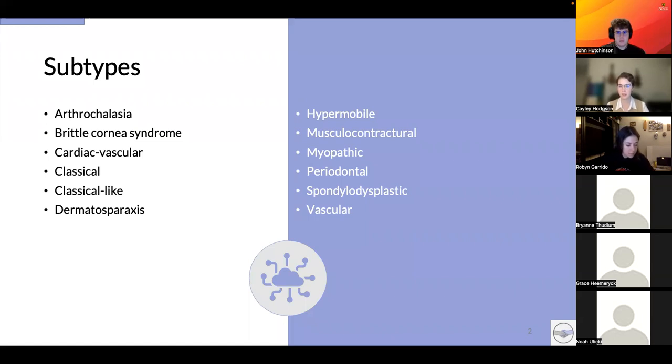Classical-like is pretty evident from the name. It's close to classic EDS, but not quite, since it deals more with unusual bruising and scarring, so it's a little bit more skin-based than just classic EDS. Dermatosparaxis is skin-related. Hypermobile EDS deals with joint integrity, so that's very fun. That can cause a whole host of issues. And musculocontractural deals with how the muscles move and contract, often resulting in a very high resting muscle tone.